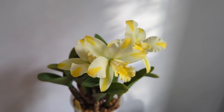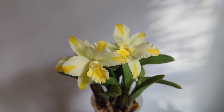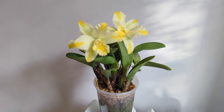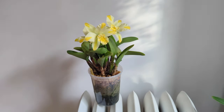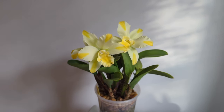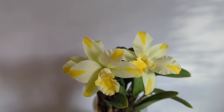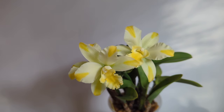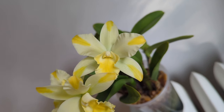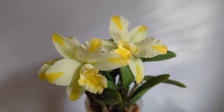I have it in semi-hydro, and eventually I'll get it out of this setup, but it's got a really nice tight growth pattern, and it's fragrant as well. I got this from Carmela Orchids several years ago. I'm not even remembering when I got it, and I love it. It smells like lemons. The color is nice and bright. It opens up kind of greenish yellow, and then when it brightens, it turns into a butter yellow and then fades to a white. This is gorgeous. Highly recommend it.